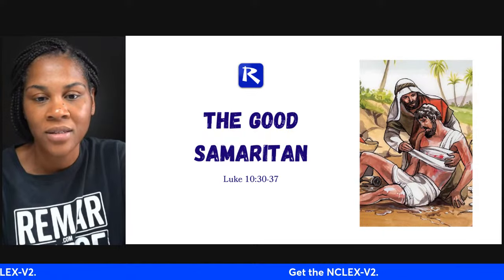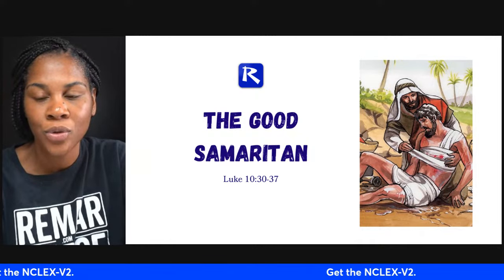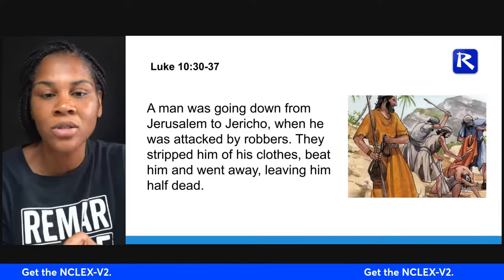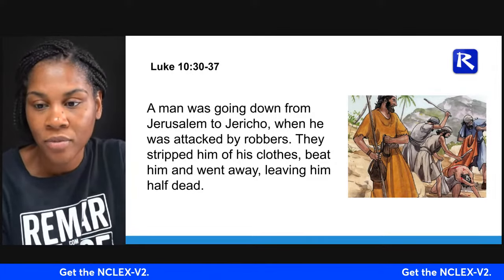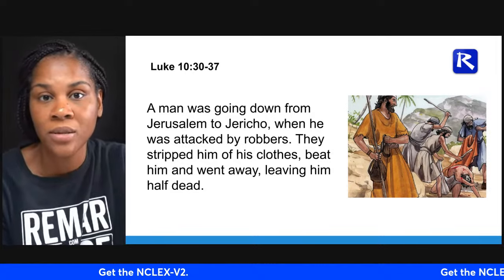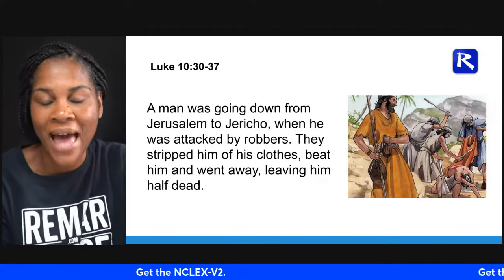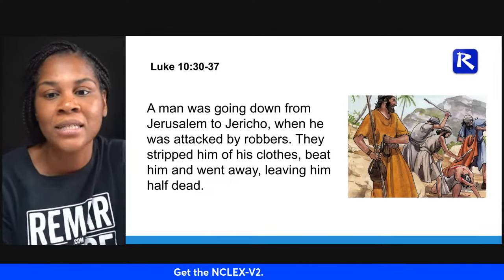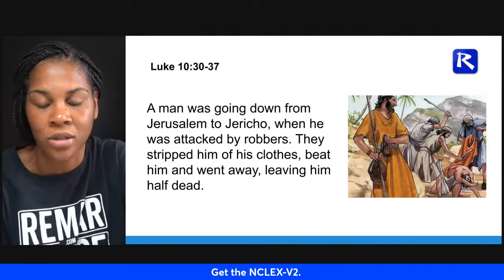This is the point for today, the Good Samaritan. It comes from Luke chapter 10, verses 30 to 37. And if you've read this story before, I want you to look at it again with this perspective. For those of you who don't know, Luke tells a story about a man who was going down from Jerusalem to Jericho, and he was attacked and beaten up, right? So some misfortune fell upon him. He encountered a bad thing happening to him that he wasn't planning for, that he wasn't prepared for. These robbers beat him badly. They stripped him of his clothes, beat him and went away, leaving him half dead. You know it's bad when somebody takes the clothes off of your back and leaves you naked, right? That's a really bad encounter.